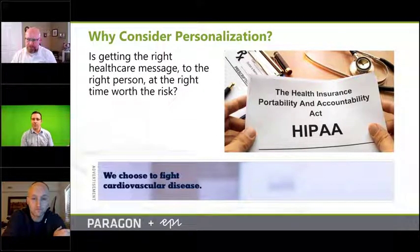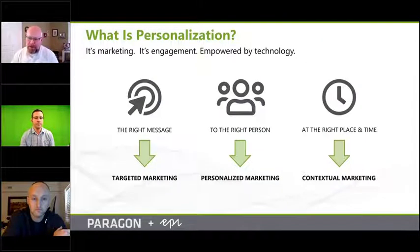So I'm going to hand this conversation off to Matt Hummel to discuss what we can do with personalization when we get it right. And then I'll be back to talk about how to recognize what types of data we can use and how to minimize the risks of using it. So Matt? Thanks, John. So let's start by talking a little bit about what personalization is.